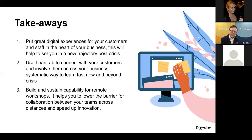better experiences. And thirdly, on Jenny's section, I think this could also be a competitive advantage for businesses that are launching into remote workshops. And it's now the 11th hour, I would say, to build that capability and sustain that capability for running workshops remotely. Because it does help you to lower the barrier for collaboration between your teams, particularly if they are sitting in different countries in totally different locations. And once you get the hang of it, it does help you to speed up innovation, because there is a lower barrier for people to be collaborating with each other using digital tools. So I think those are the three takeaways that I'd like to put across today from our webinar.